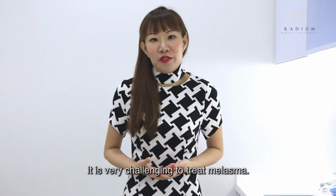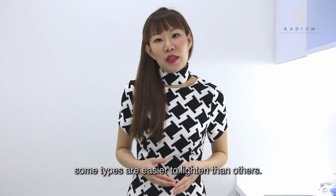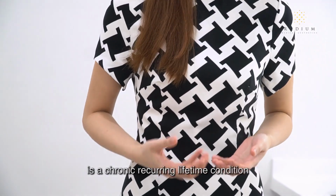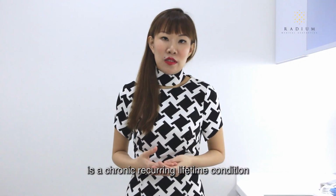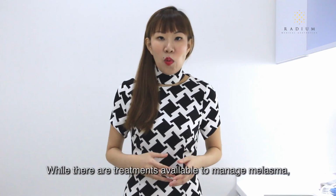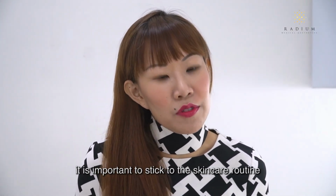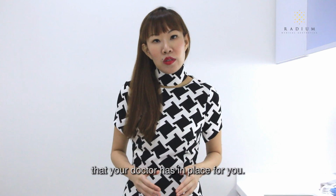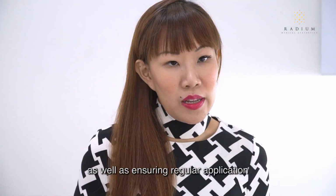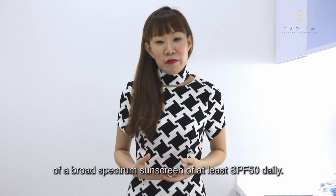It is very challenging to treat melasma. Depending on the type of melasma you have, some types are easier to lighten than others. However, it's important to note that melasma is a chronic, recurring lifetime condition and may eventually surface again at one point or another. While there are treatments available to manage melasma, it's important to stick to the skincare routine that your doctor has in place for you, making sure to keep sun exposure to a minimum, as well as ensuring regular application of a broad spectrum sunscreen of at least SPF 50 daily.